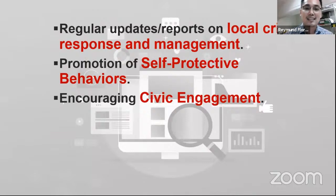Also, one of the many activities in the social media accounts of the local government units is the instances where they are trying to encourage civic engagement. This is by calling out the private sector and the non-governmental organizations to help, for example, solicit donations in order to serve those communities that had been placed under enhanced community quarantine. So they call out for support from NGOs, particularly for possible donors of protective equipment for health workers, our frontliners.